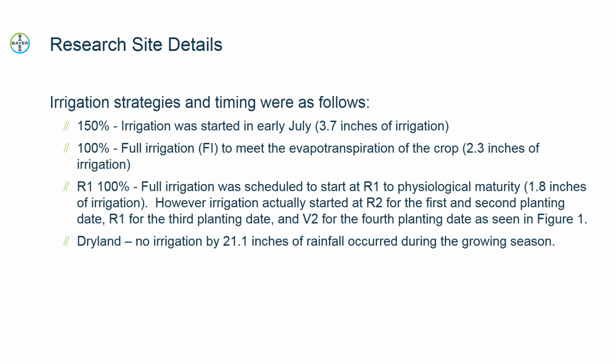Lastly, we had a dryland check where no irrigation was added. But 2018 was a particularly wet year for Gothenburg. During the growing season, we received 21.1 inches of rainfall.